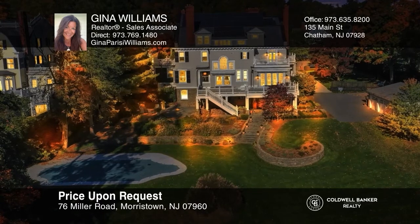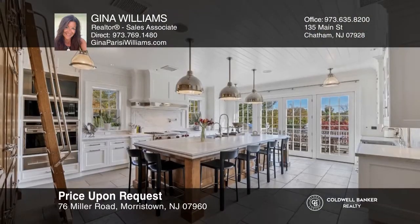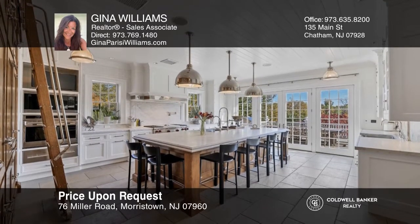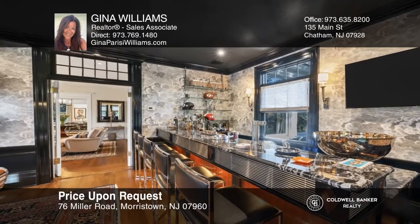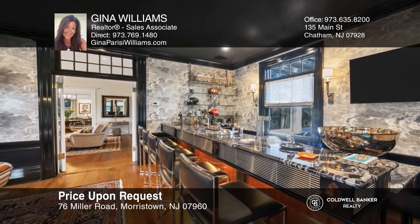Step into elegance and luxury in this stunning custom colonial built in 1901 that's been restored and modernized. A 2.8-acre sanctuary is nestled in the heart of Morristown on one of the most historic streets, with a heated pool, pond, and pergola. This four-story home exudes sophistication and warmth and truly has it all.